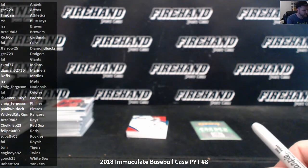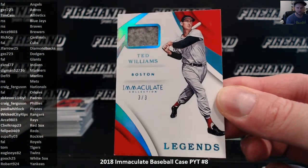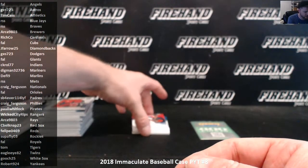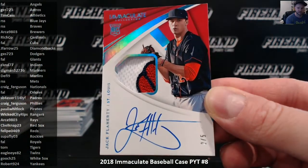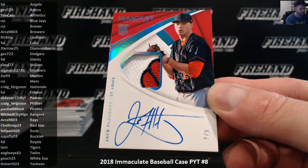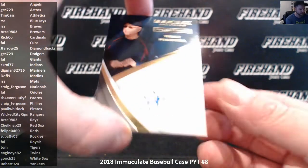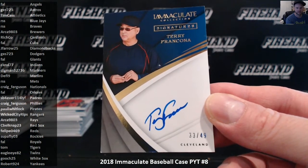Also for the Red Sox, Legends Materials. 3 out of 3, Ted Williams. There's another blue foil for the Sox. Nice Teddy ballgame card. The blue foil keeps on coming for the Cardinals. RPA 2 out of 5, Jack Flaherty. Blue foil, 2 out of 5. Rich Coe and the Cardinals. And the final hit of the break, manager auto, 33 out of 49, Terry Francona for the Cleveland Indians. And Seacroll 77.